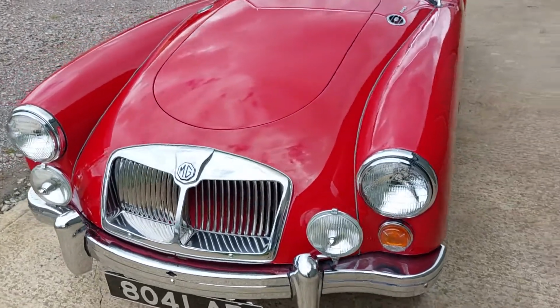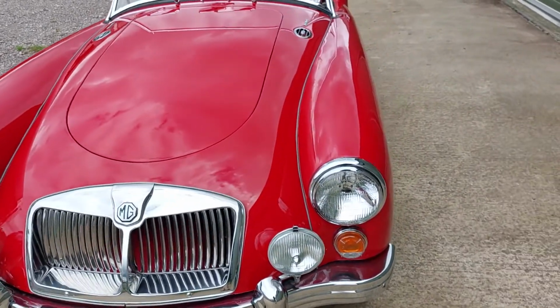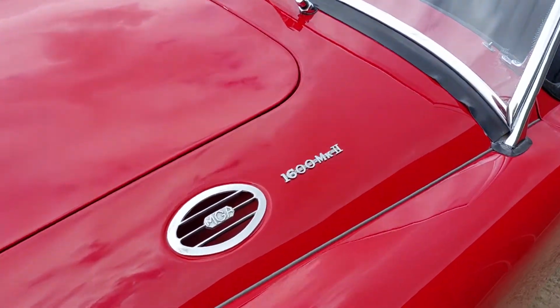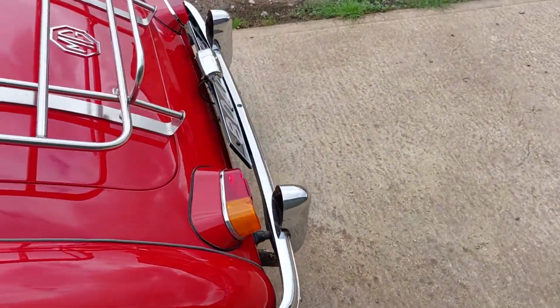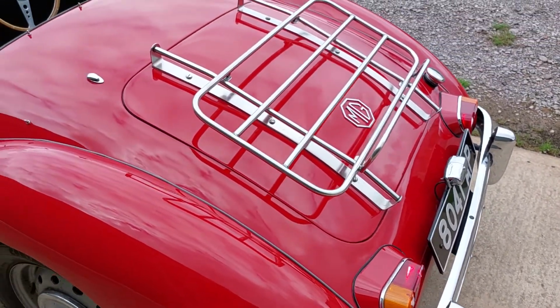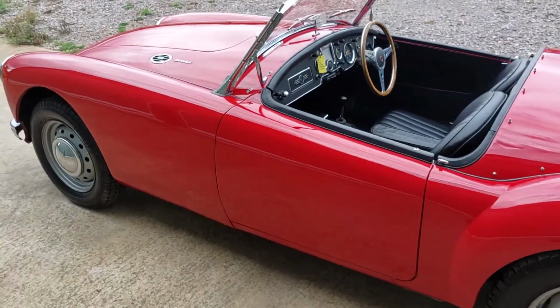Being a late car, it's got the recessed grille. The badging's slightly different, showing that it's a 1600 Mark II. So disc brakes and also a different rear light treatment. This is the original number for the car, which is nice to have.